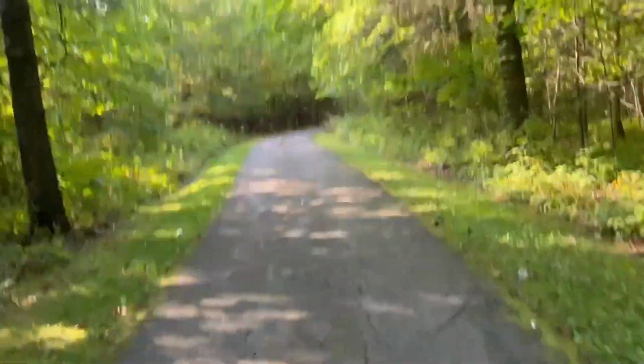There's a horse trail over there too. Alright.